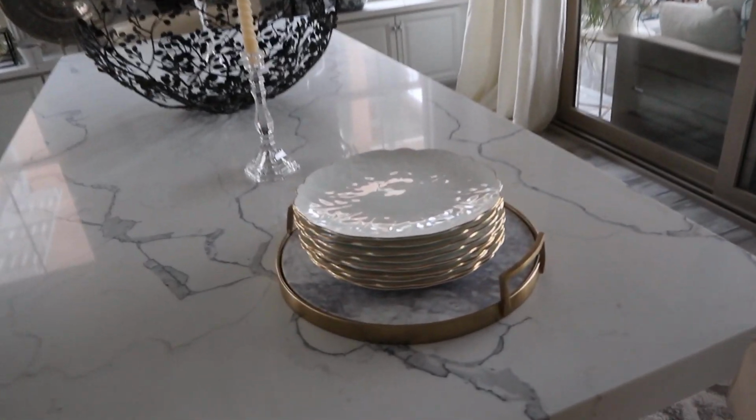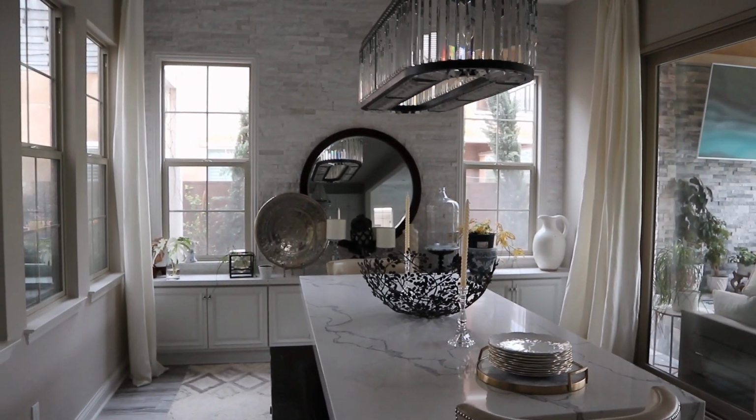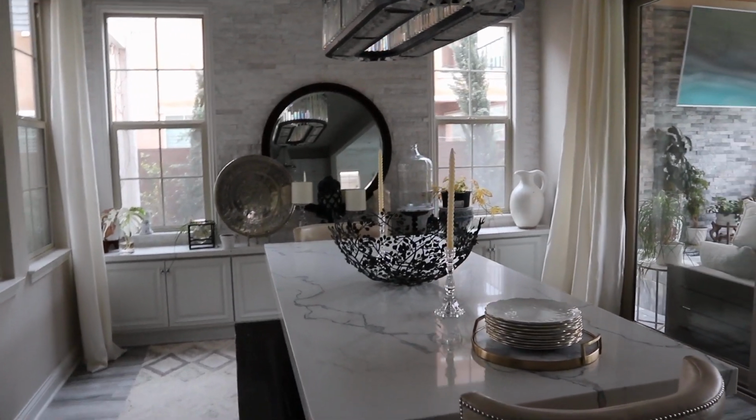Look how pretty they are. Do you guys remember these plates? They're so gorgeous. I love them so much. But this is what I have right here, and I'm still working on cleaning, so I'll get back with you guys in a little bit and show you guys the update.